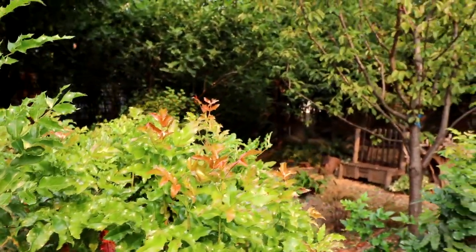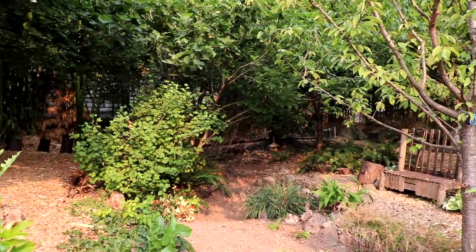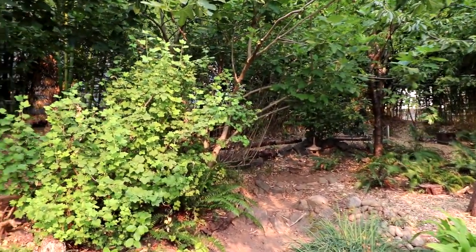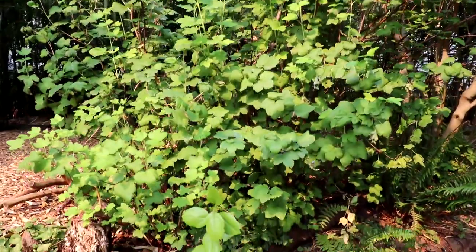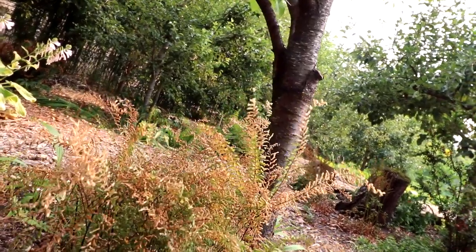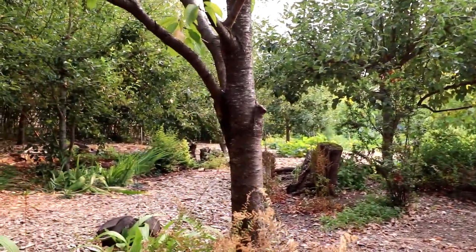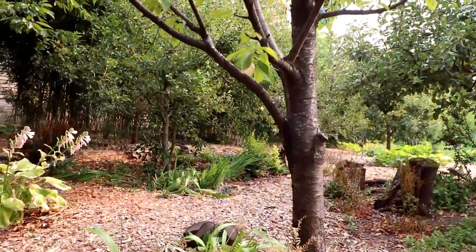But I think this was blocking the light to the forest garden down in here. And so they probably chopped it to get more lighting in. Unfortunately, some of the plants, like this salal down here, and this maidenhair fern, getting kind of crispy.